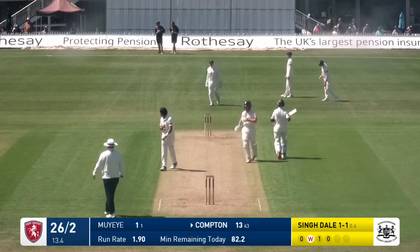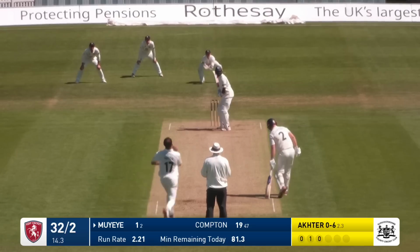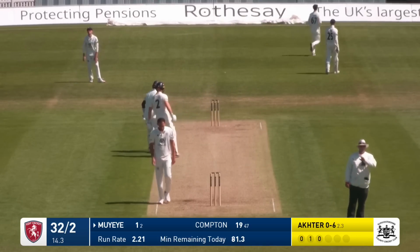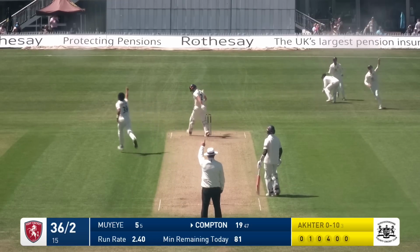Straight back down the ground as Drummond tried to, and that one's worked off the legs, and that's going to race away for four here as Singdale just gets a little bit too straight with his line at the moment. Again to the leg side from Akhtar, and it just gets a little tickle through. Singdale has bowled very well first up, and that's another great delivery.